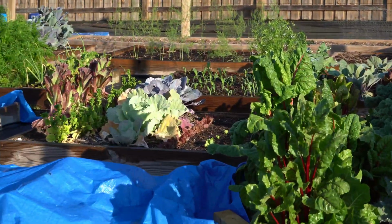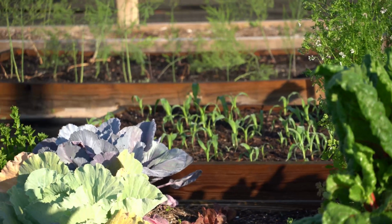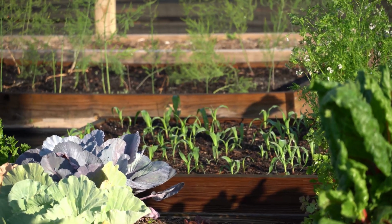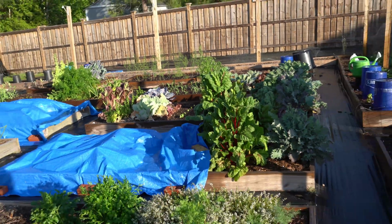You can also see my corn over here. It's standing up nice and tall and strong. There's nothing drooping over there. So I think that was successful. It was a lot of work.